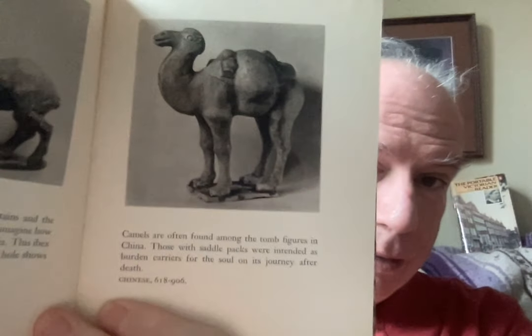Like this one is a camel. Camels are often found among the tomb figures in China. Those with saddle packs were intended as burden carriers for the soul on its journey after death. And this is from China, 7th century China.